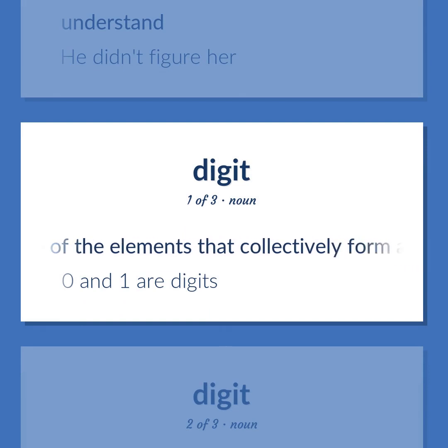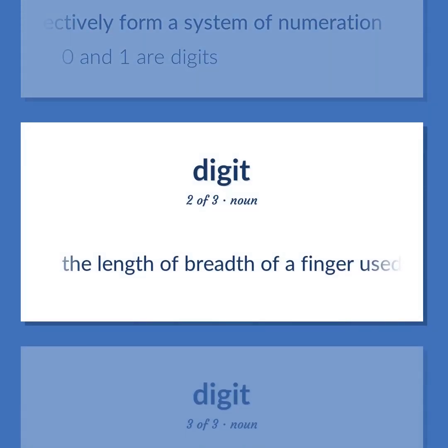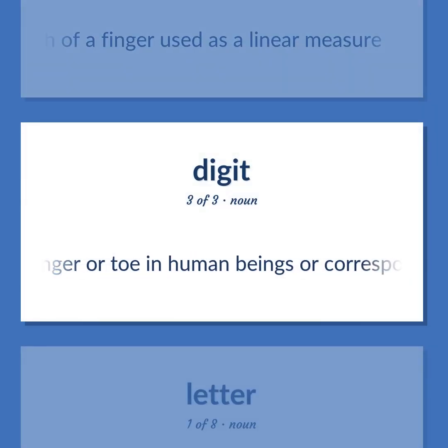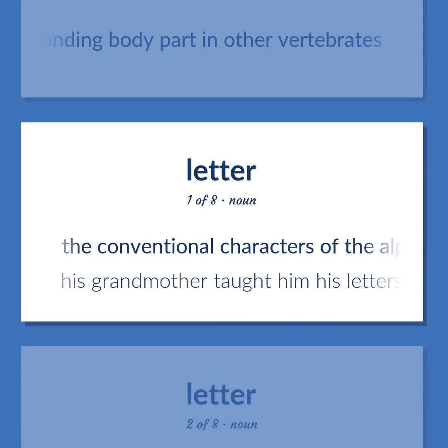Digit: one of the elements that collectively form a system of numeration. 0 and 1 are digits. The length or breadth of a finger used as a linear measure. A finger or toe in human beings or corresponding body part in other vertebrates. Letter: the conventional characters of the alphabet used to represent speech. His grandmother taught him his letters.